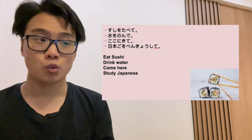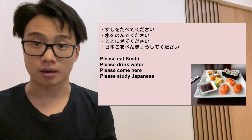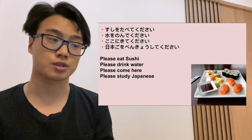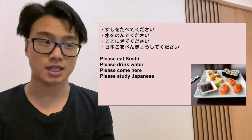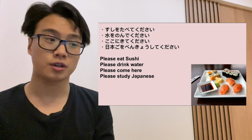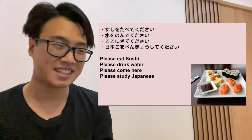Of course, we can add ください to make the phrase more formal, to say these phrases politely. So we can also say 寿司を食べてください, please eat sushi. Or 水を飲んでください, please drink water. ここに来てください, please come here. Or 日本語を勉強してください, please study Japanese. Right?